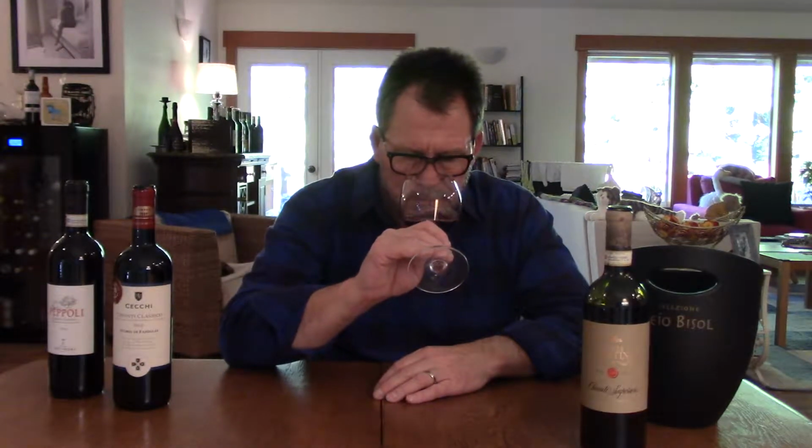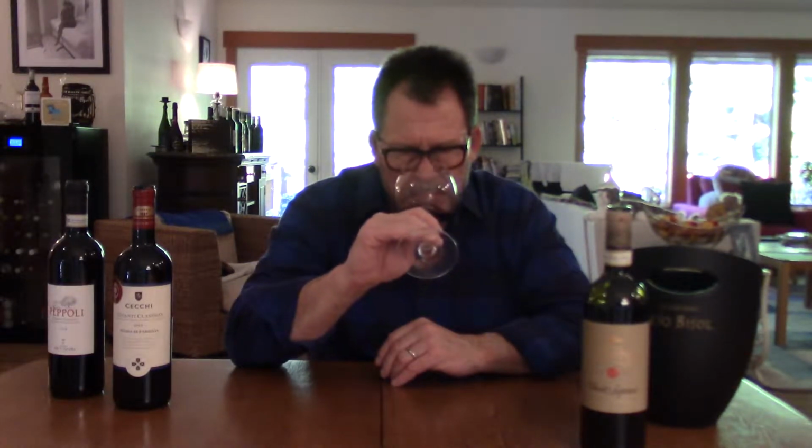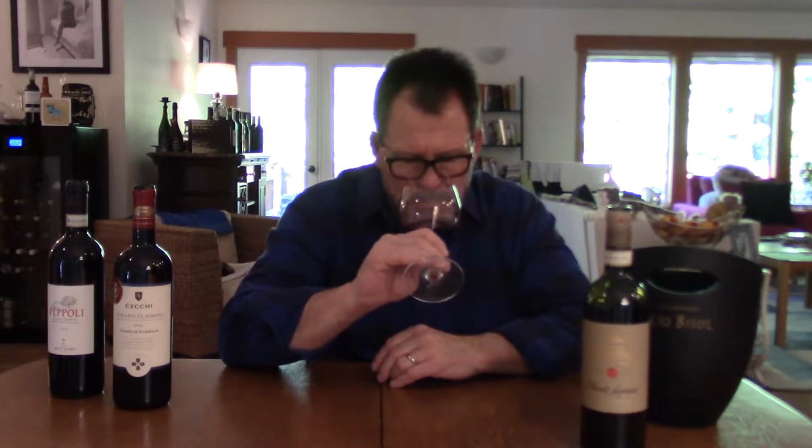Let's see what we get on the nose. Classic cherry, tobacco, a little bit of baked earth. A little bit of red flowers coming through. I'm getting a little touch of vanilla, which is interesting. Let's see what we get on the palate.